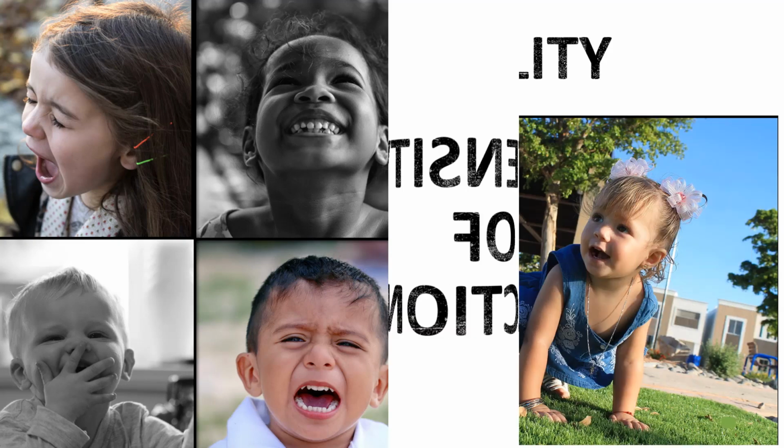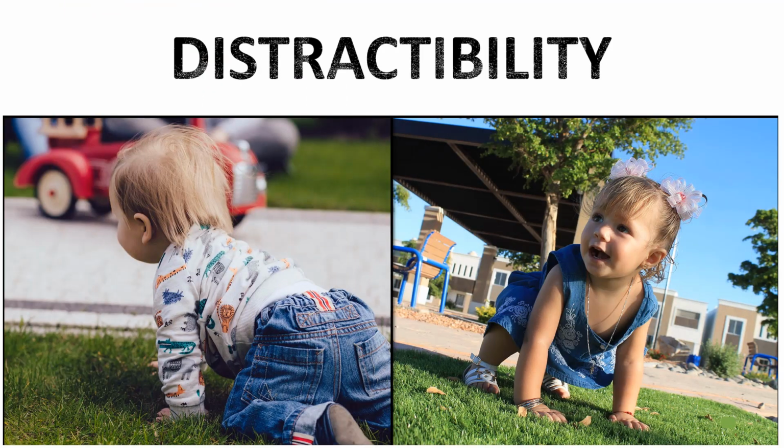Distractibility. Some children are easily distracted by lights and sounds around them. You can help your child focus by limiting distractions. For example, turn off the TV, stereo, or smartphones during dinner time so your child can focus on eating and your family time together.